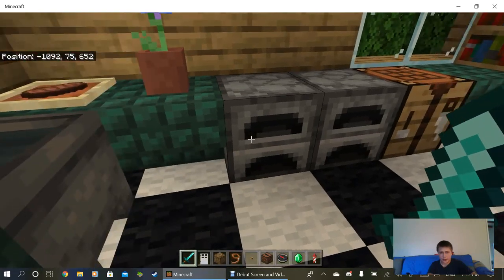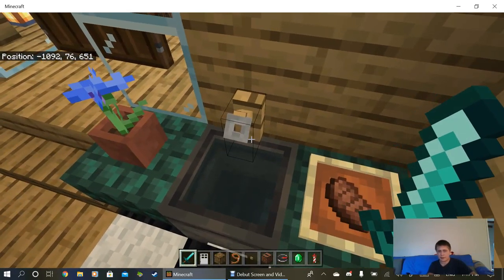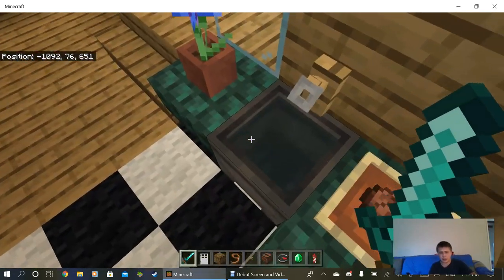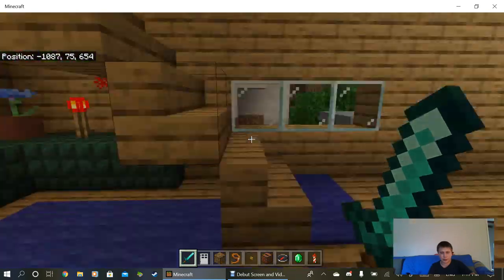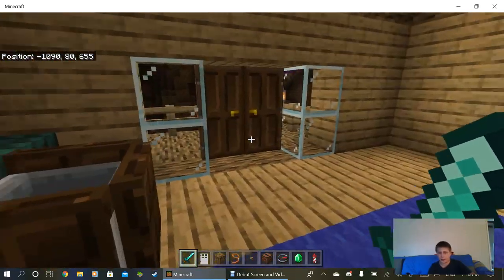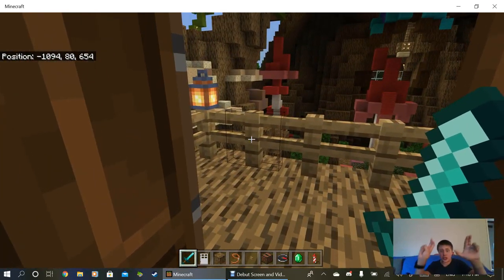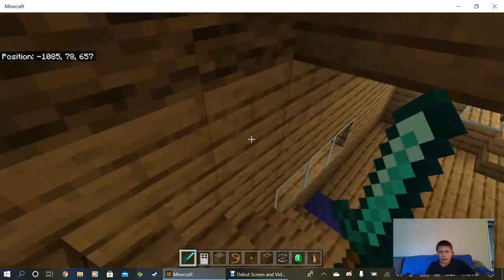Very similar to the other ones. Two chests, crafting table. That's supposed to be a plate with beef. That's supposed to be a faucet there, and the sink with the cauldron. Redstone torches, they kind of look like flowers. Of course, your bedroom. Chair, quote unquote. Balcony.